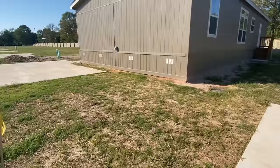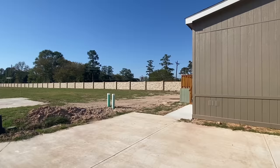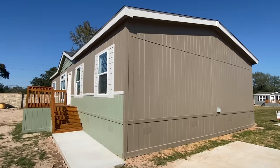So yeah, another cool thing I wanted to share though is like all these lots, if you're around the area, you potentially get a lot here and set up your home of your dreams as well. So keep that in mind. A lot of these homes are being set up already, and you could buy everything like a turnkey deal. But also if you just need a lot, that'd be an option too.